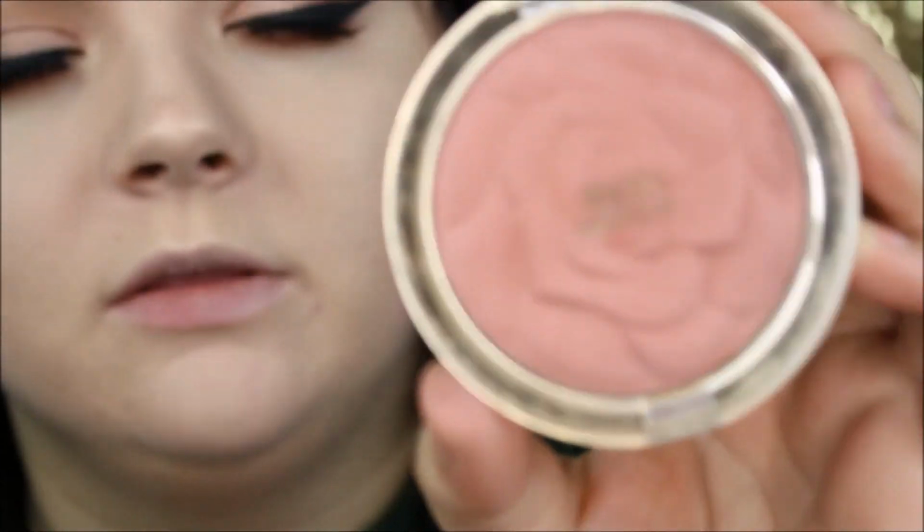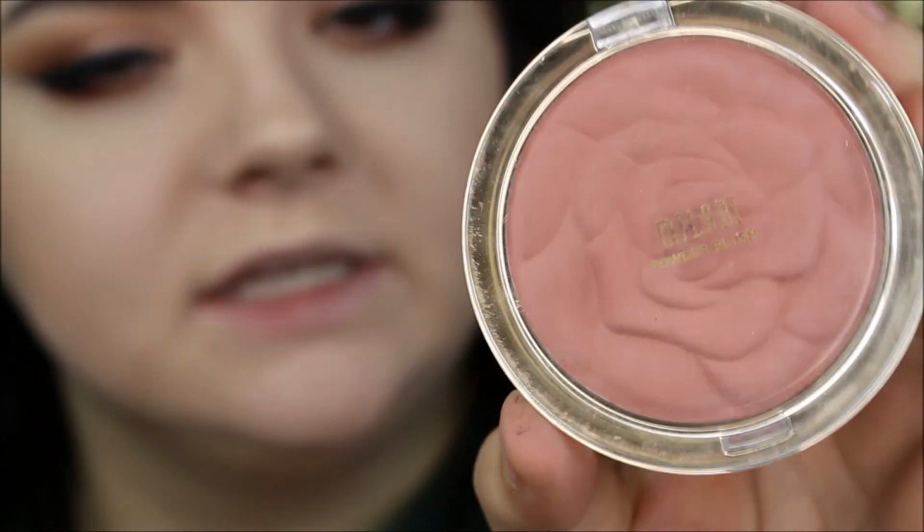And then going in with one of my favorite blushes, this is one of the Milani powder blushes in Romantic Rose, shade 1. I don't want to go too warm or too peachy.